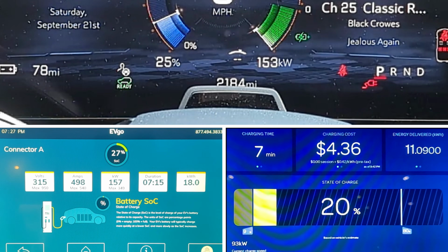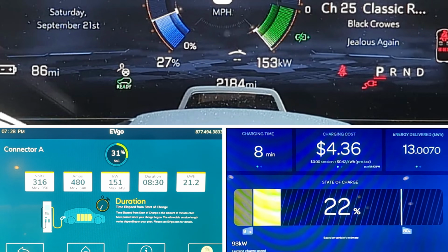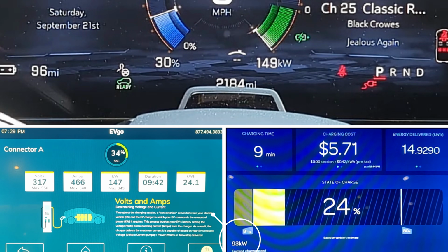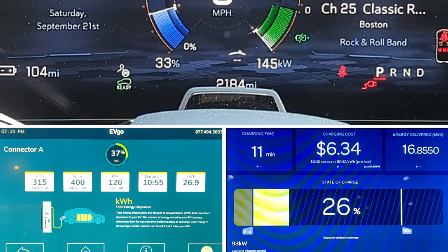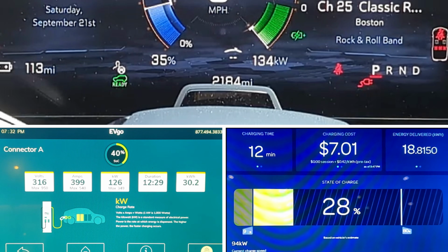The 150 kilowatt Electrify America station, on the other hand, started out delivering about 90 kilowatt, and that's gradually increasing as the pack voltage increases, but it never goes higher than 96 kilowatt, which it reaches after 21 minutes of charging.